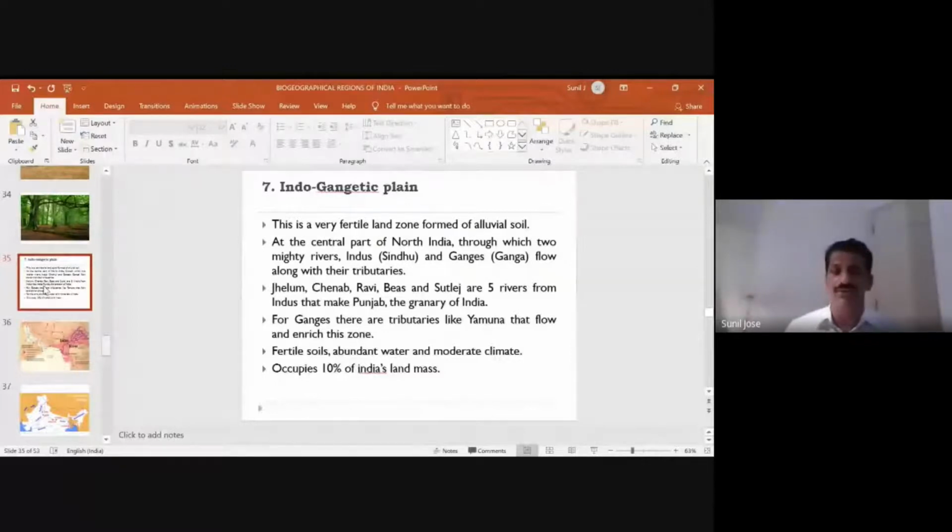The most important feature of the Indo-Gangetic plain is that this is an agricultural area, because of the presence of fertile soil. How did the fertile soil come? Because of the alluvial soil brought by the rivers. And because of the alluvial soil, abundant water, and a very favorable, moderate climate, not very hot or very cold, it is ideal for the cultivation of wheat as well as rice. That's why most of our agricultural products are produced in this area. In terms of land area, it occupies 10% of the total land area of India. So that is regarding the Indo-Gangetic plain.